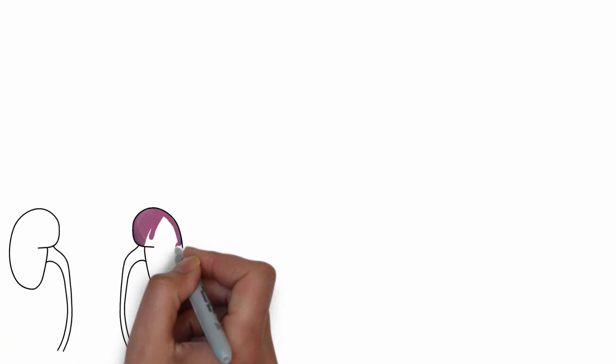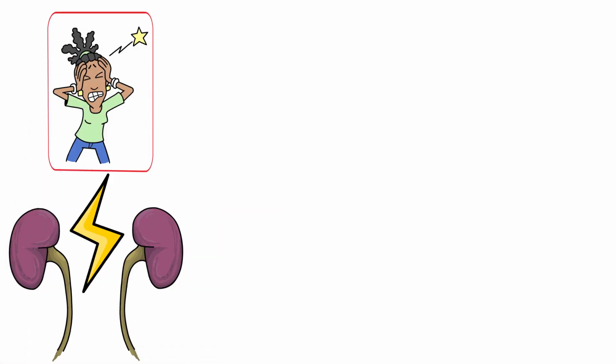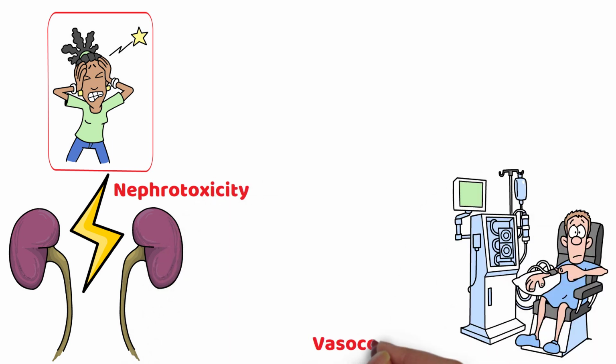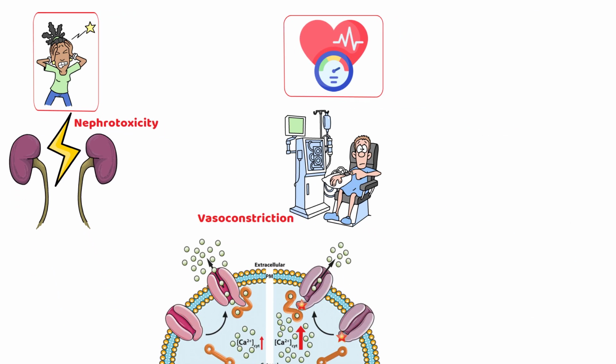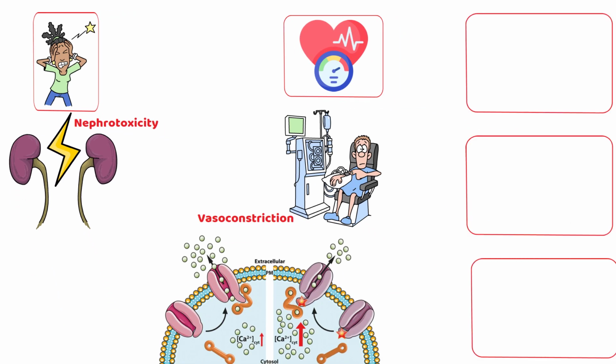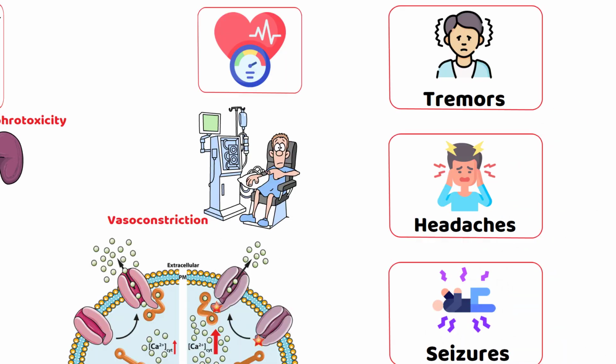But calcineurin is also crucial for kidney blood flow. Blocking it leads to nephrotoxicity or kidney damage. It also causes vasoconstriction, leading to high blood pressure. And because neurons rely on calcium signaling, patients can experience tremors, headaches, or even seizures.